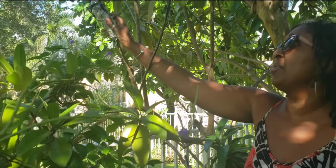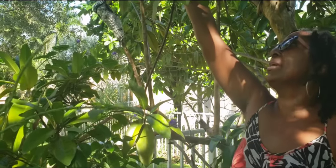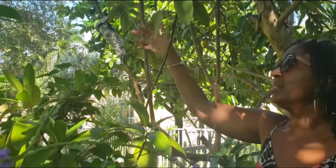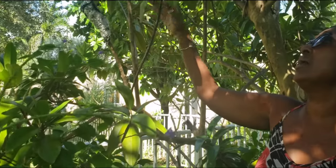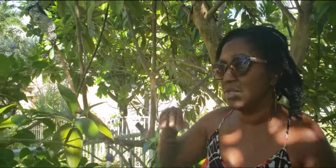I just closed it back up. I'm gonna get some more foil. It's still green, so it's still alive, so there's still hope. So I'm gonna reinforce it with another piece of foil, and then check back in maybe another month or so.